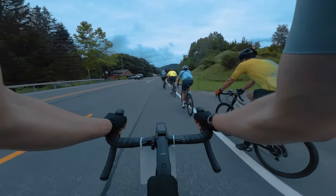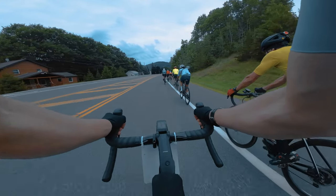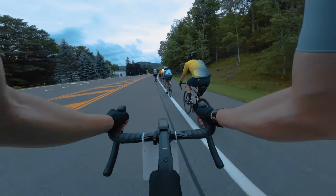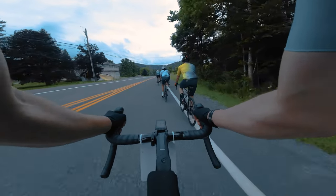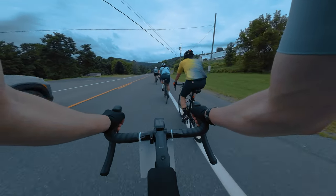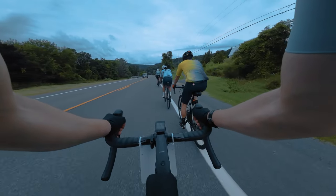What I learned from this was that it's best to be in the middle of the group from a power preservation standpoint. When I rode at the front, I was doing almost 100 watts more power to go the same speed as when I was in the draft.